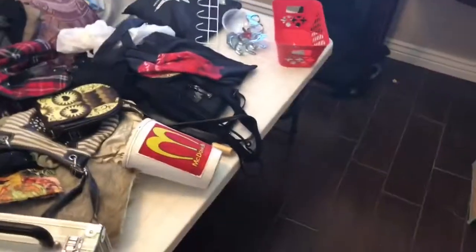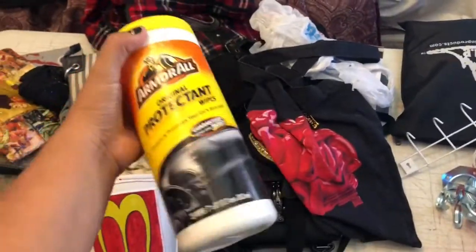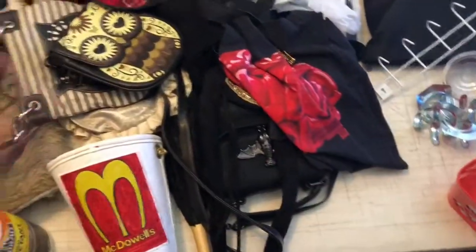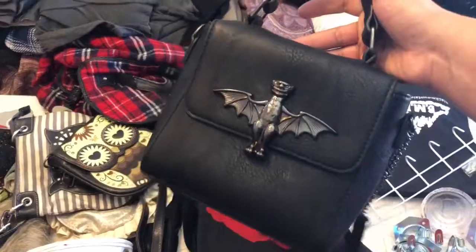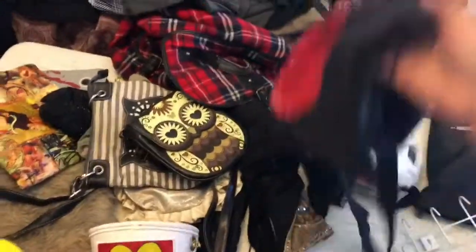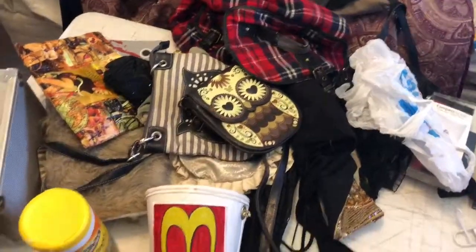Oh, as far as purse care, since the majority of my purses are vinyl, you can even buy leather wipes if you have a genuine leather bag, but I use Armor All wipes to repolish a lot of my pleather purses. Like this one I got at Disneyland this past summer. I got this one at IKEA. I thought it was really cool, so I usually take that when I'm shopping at bazaars or I go to art markets.